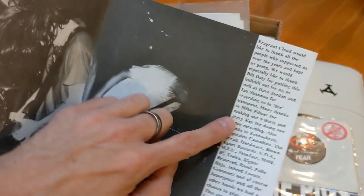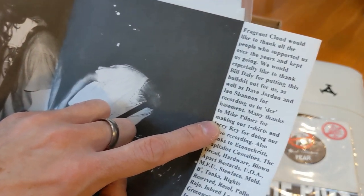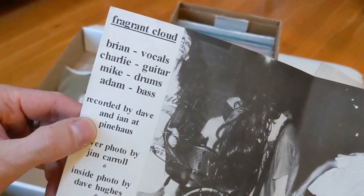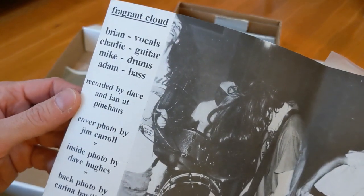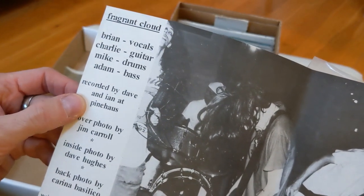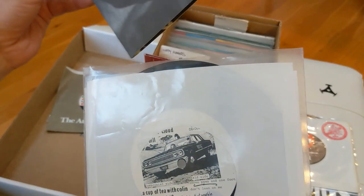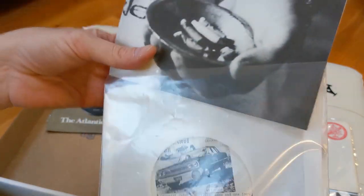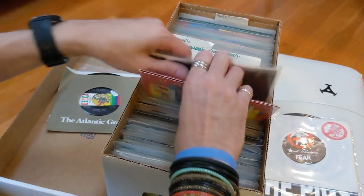Hey, many thanks to Mike Pilmer for making our t-shirts. That's great. I forgot about that. They recorded this at my house, Pine House. It was engineered by my friends Dave and Ian. You've seen Ian on my live streams before. Pine House was where I used to live, and we recorded a few bands there. Great stuff. I wonder how hard to find this is. Probably pretty hard to find. Yeah, I remember liking Fragrant Cloud a lot.